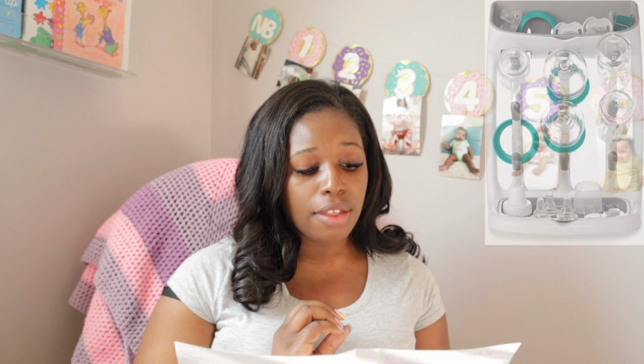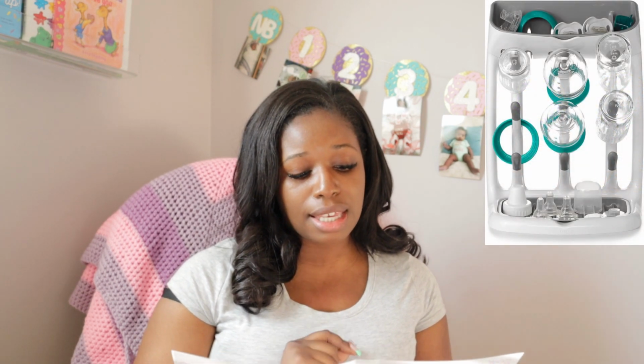What else? Drying for bottles, nipples, everything. The OXO Tot space-saving dryer rack. I love that. It's very small. You can easily move it to the side. It fits so many bottles. So it was definitely a must-have.